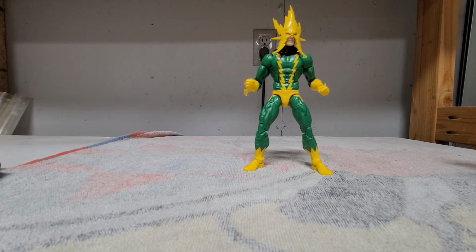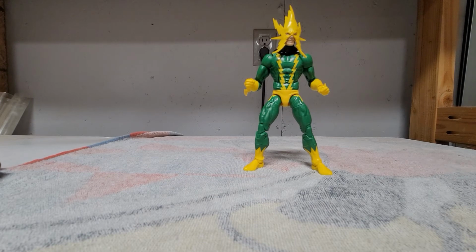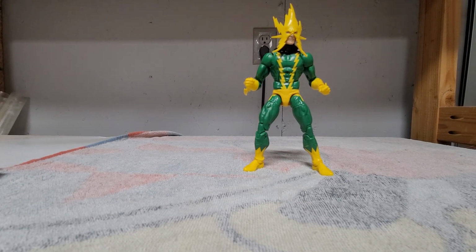He came with two extra hands, which have some pretty cool effects. He isn't one of the figures that's all bang for your buck where you get a whole bunch more than what you pay. But he is pretty nice. I've always wanted an Electro, and I need to complete my Sinister Six, so I just had to pick him up. You don't get a lot for what you pay, but for a single figure's release, I think he's pretty good. The color is nice, the paint apps are for the most part pretty damn good.